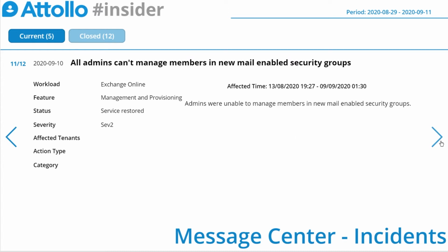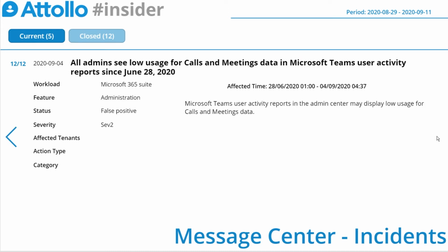All admins can't manage members in new email-enabled security groups. So again, Exchange Online. So again, we're still seeing quite a few issues with Exchange. There's a common thread going on over the last couple of months. All admins, Microsoft 365 administration is a false positive. All admins see low usage for calls and meetings data in Microsoft Teams user activity reports since June 28. Apparently that's a false positive.